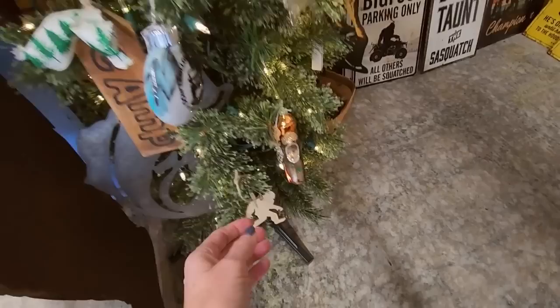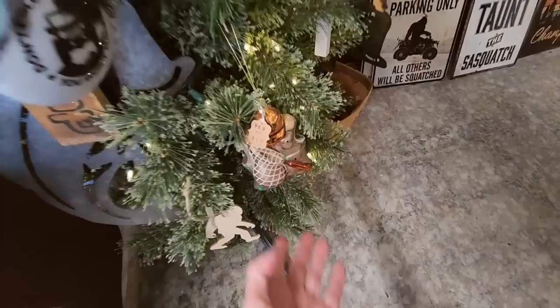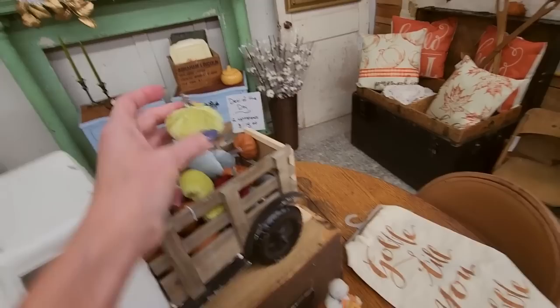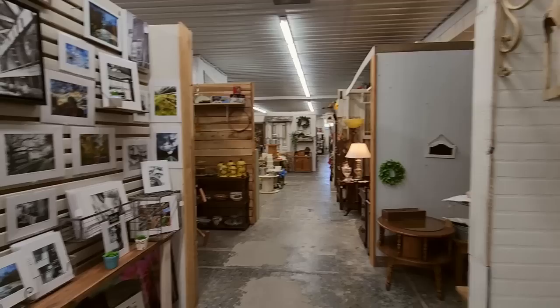Oh, here's a glass one that's a vest with a little fishing net. Very cute. And back here, what do we have? We have a cute little truck. A metal truck. And it has little tiny velvety pumpkins in it. So many pretty things. You can also get pictures from Country Punk Studio.